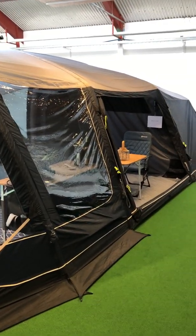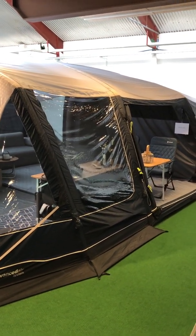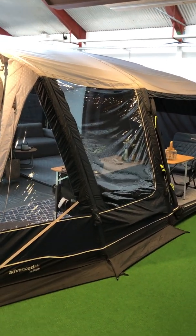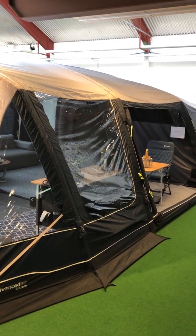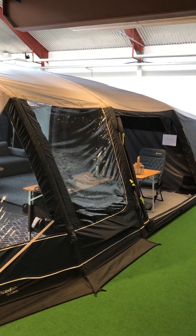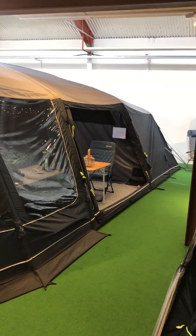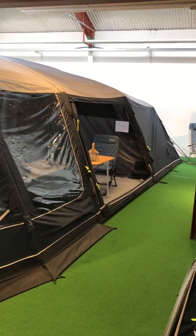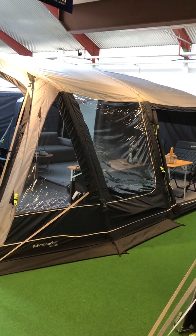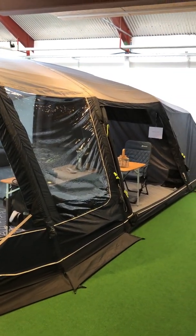I think that, in all fairness, Outwell had a bit of a difficult year in 2019 with a lot of their air tents, and they have gone back to essentially their basics, which is being incredibly innovative, looking at real quality, and just trying to produce the best that they possibly can. Not so much irrelevant of price, but maybe the price war affected their judgment a little bit, and now they've gone back to what they're good at, quite frankly, and that is seen in abundance in this range. So this particular tent is called the Aireville 6SA.